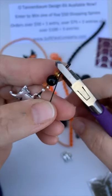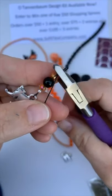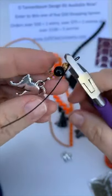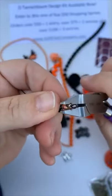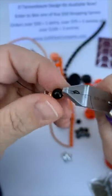So I'm going to go ahead and crimp just like I did last time. Go around and around.